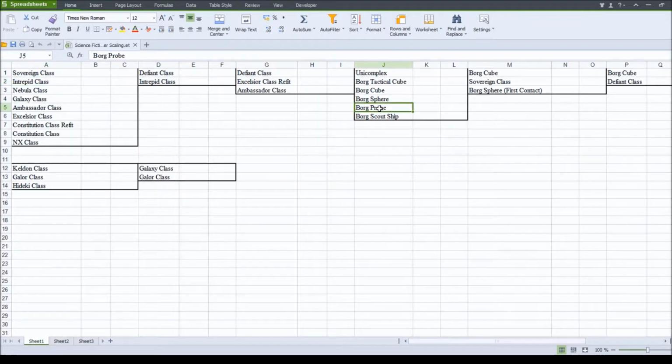However, the reason that I don't put the Intrepid class above the Borg probe, or the Borg probe above the Intrepid class, is because that was an asymmetrical engagement. We didn't see them fight in a regular manner, and if the Borg had anticipated that type of strategy, they probably would not have allowed it to happen, because the Borg have really powerful shields and can probably block transporters from Voyager.